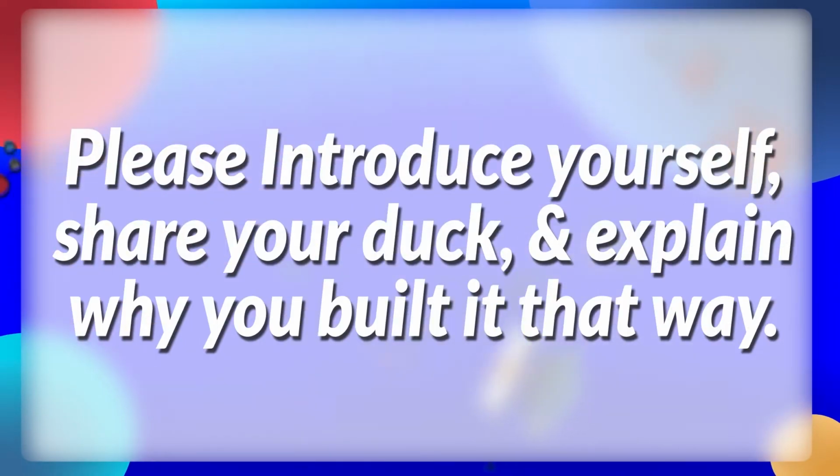Great! Now that you have your duck, take a look around at the other ducks around you. Look at how different each one is, and discuss why you built your duck the way that you did.